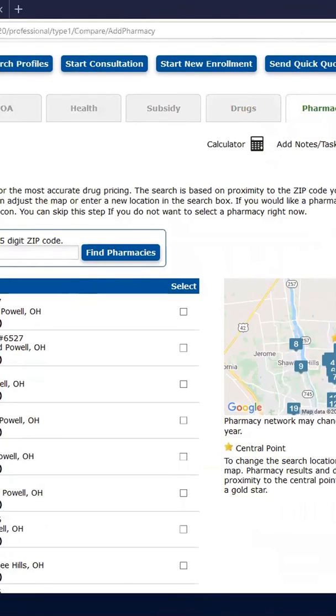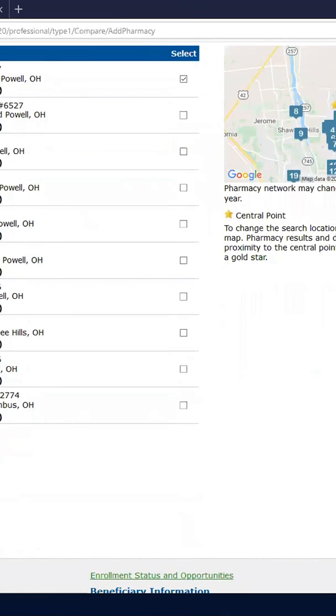Here, it allows you to pick a pharmacy that they're using. Now, this is where it's a little bit different. On Medicare.gov, you can select up to 2 pharmacies. With this tool, you can only select 1, but let's just say they use the CVS pharmacy. If you try to click a second pharmacy, it's going to erase the first click and put it on the second one. Then click Continue.